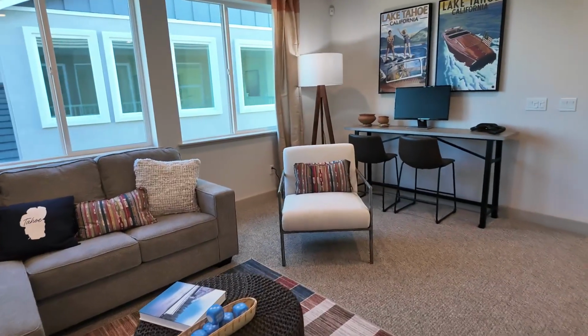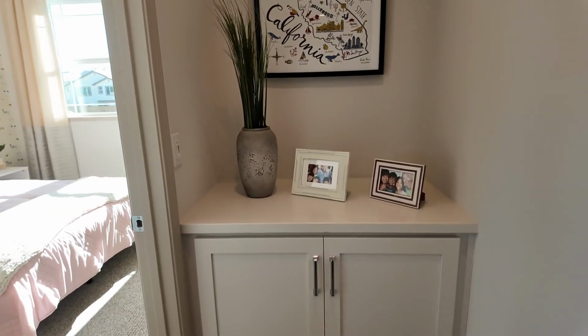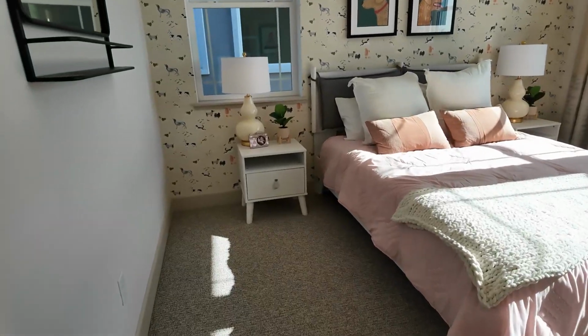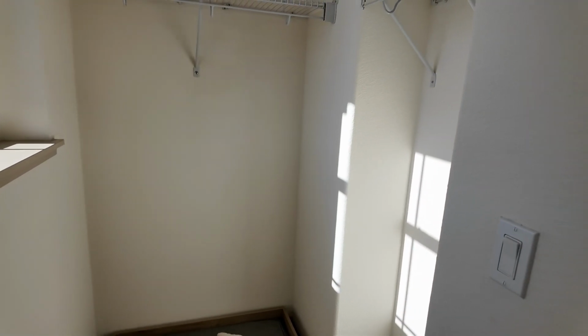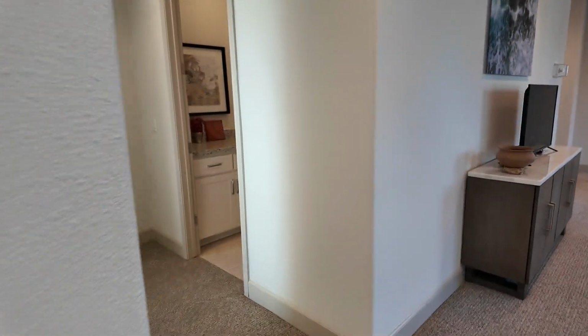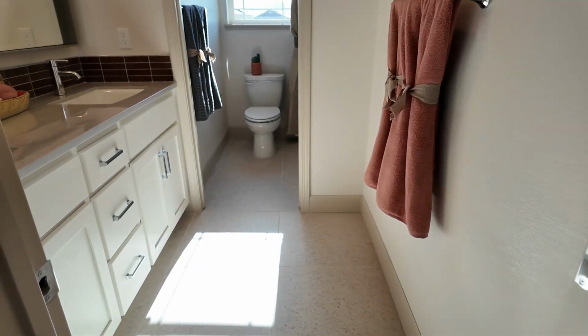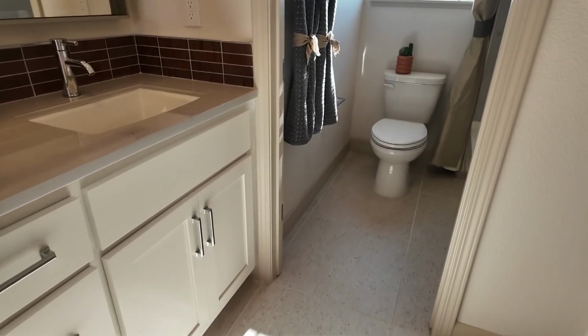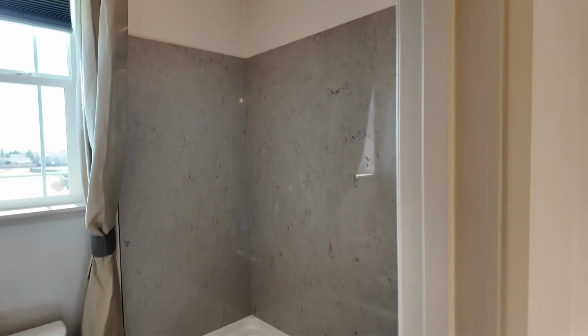So this house is modeled with the loft, but there is also the option for it to have a bedroom. So this is another bedroom, and this bedroom has the walk-in closet. Right behind that bedroom is the hallway bathroom with dual vanities and a shower over tub.